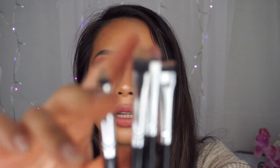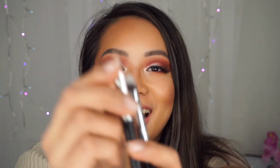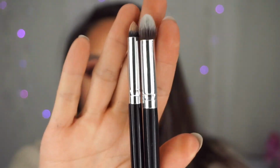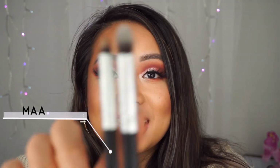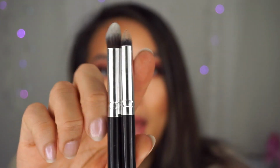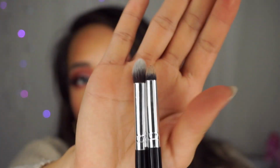I also used these two brushes on my lids and underneath my eyebrows, and they worked amazingly. I especially love this tiny tapered concealer brush. Here it is compared to an eBay tapered concealer brush, this is from Mange that I've talked about and done videos on, and this is a tiny Beili concealer brush instead. So you can really see how super precise it is.